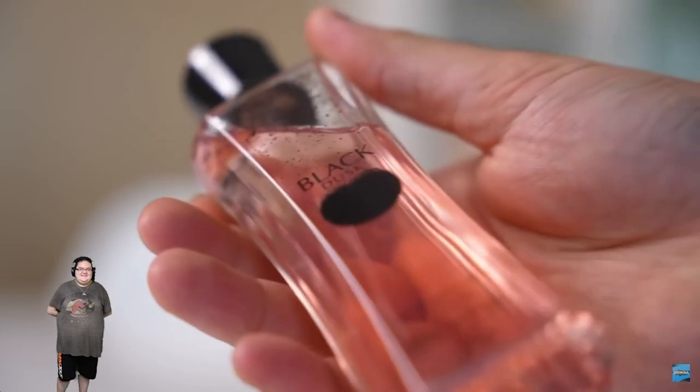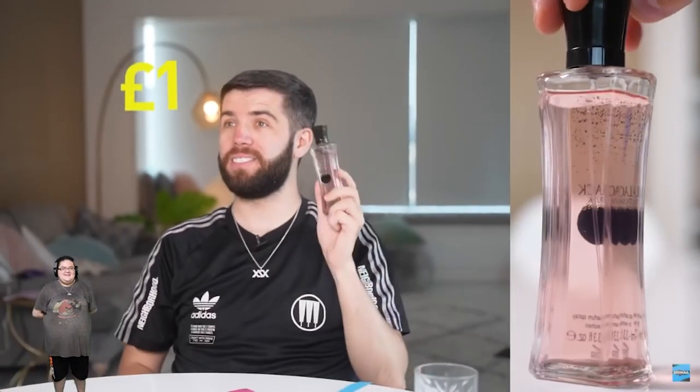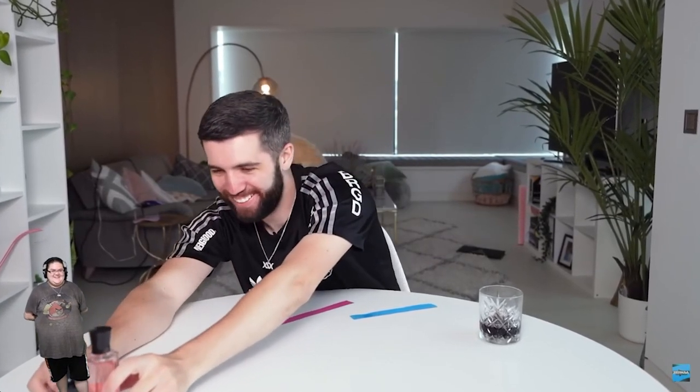Black Opium. Black Dusk. Eastern Lawn. This one's nice. That's actually Kirsty's £1 one. £1? This is £1. I saw it on TikTok. Everyone was saying it smells like it and I wanted to test it. It doesn't. It does. I can't smell it. £55 Black Opium, and £1 Black Dusk. Where's this from? Poundland. Jeez. Told you about the Poundland.